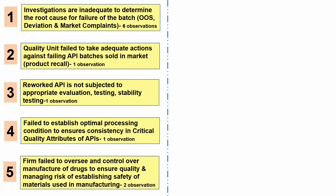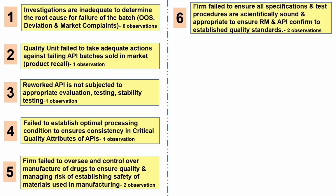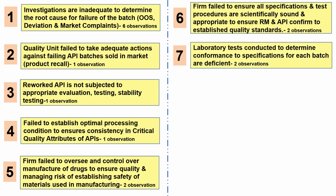The fifth one is: firm failed to oversee and control manufacturing of drugs to ensure quality and manage risk of establishing safety of materials used in manufacturing. They have cited 2 observations under this heading. The sixth 483 is: firm failed to ensure all specifications and test procedures are scientifically sound and appropriate to ensure raw material and API conform to the established quality standards. 2 observations under this category. The seventh 483 is: laboratory tests conducted to determine conformance to specifications for each batch are deficient. So 2 observations for that.